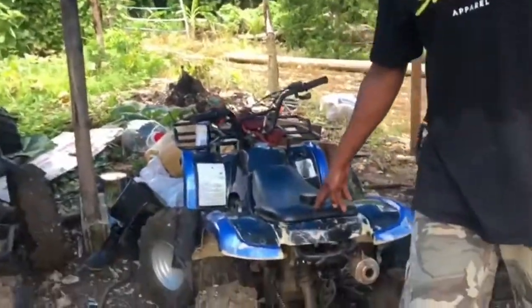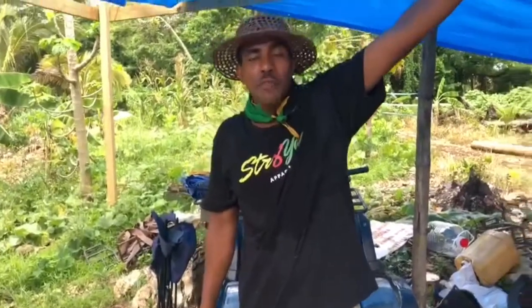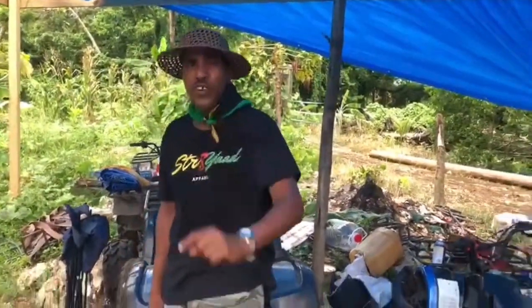Campbelton Mountain Adventure. These are the ATV bikes that we're going to work with today on our tour to go in the beautiful mountain on the 7 Mile Swing, where you can actually see the whole entire 7 Mile Beach in the grill. So this is going to be very awesome.